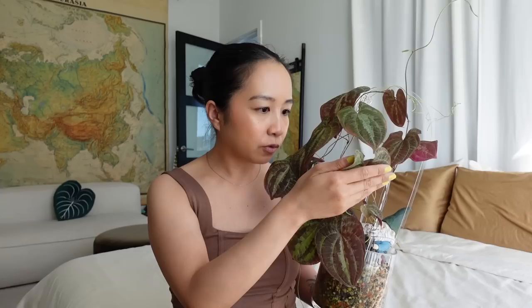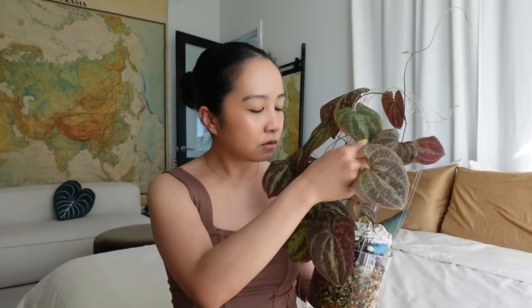I can see some extrafloral nectaries being pushed out, which is the first that I've seen on this plant. I've never seen it push out any EFN before, so I'm a bit surprised by that, but you know, she's growing like a dream. Look at her, she's Gorgina George.